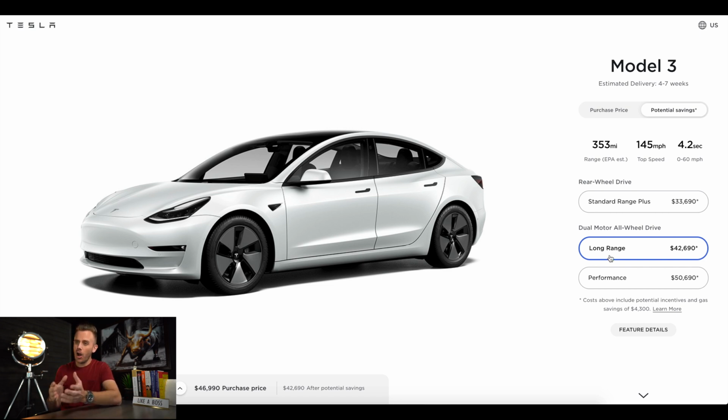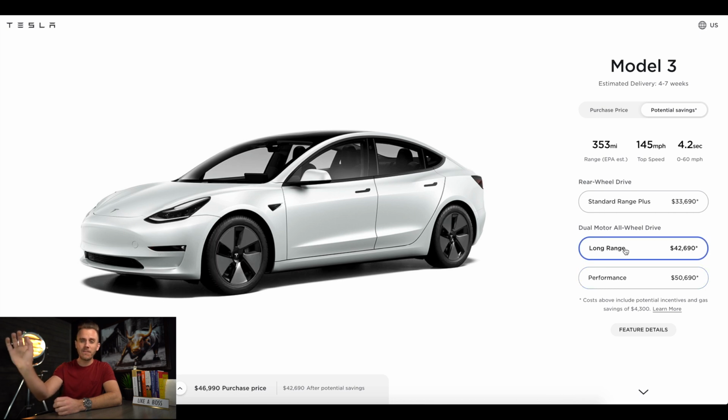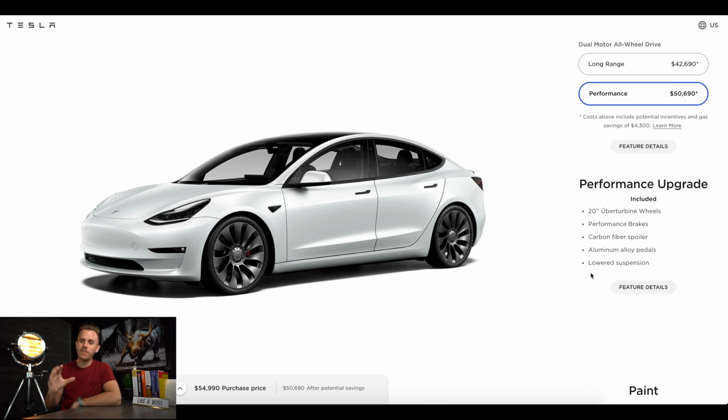Now, if we go from the Long Range to the Performance model, which is what I'm gonna be doing the review on in just a minute, we jump up about another 8 grand in purchase price, and we actually lose a little bit of range, about 40 or so miles. But we go way up in top speed, and our 0 to 60 goes from about 4.2 on the Long Range to about 3.1 on the Performance. So you're paying about 8 grand for that 0 to 60, which is gonna pretty much knock your socks off. Also with the Performance, we're getting the upgraded wheels, the carbon fiber spoiler, which we'll talk about in a minute, the performance red brake calipers, lowered suspension, and the aluminum alloy pedals.